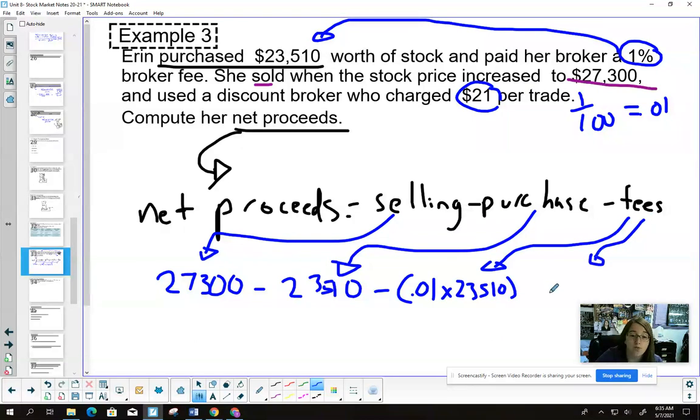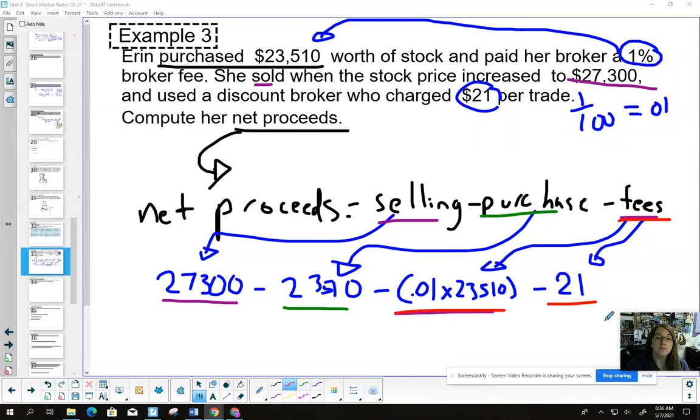But there is one more fee. What is the next fee again? $21. So we had the selling price, we had the purchase price, and we had two fees. Yeah, because you are charged a fee when you buy and charged another separate fee when you sell.